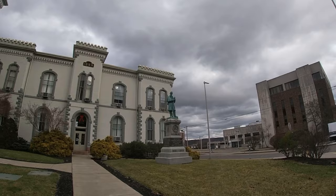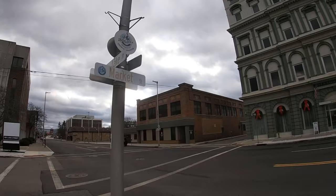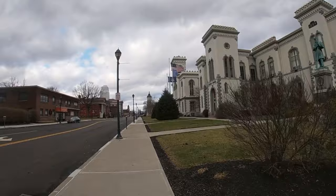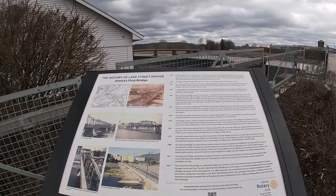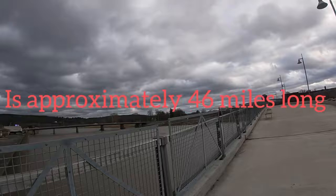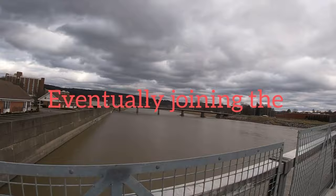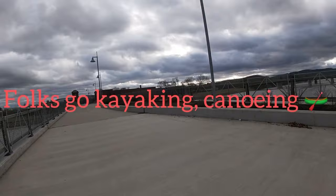There you go. And we are on Market Street and Lake Street intersection. You can see how quiet the city is right now. No cars. So we're gonna carry on and explore Elmira. Lake Street Bridge, Elmira's first bridge. All right, let's check it out. Very pretty. Fast moving water. You can see the mountain range in the background.